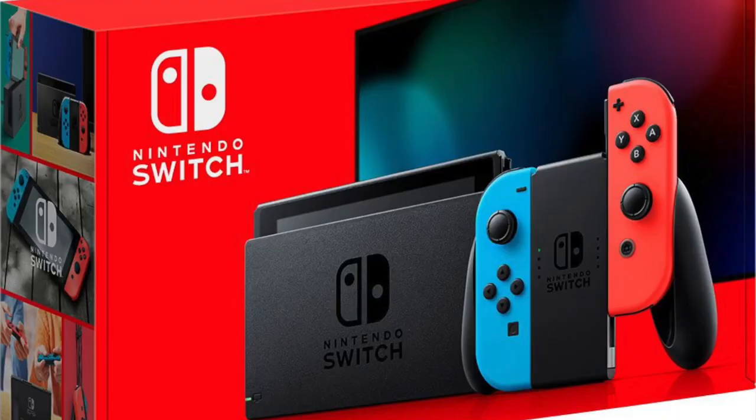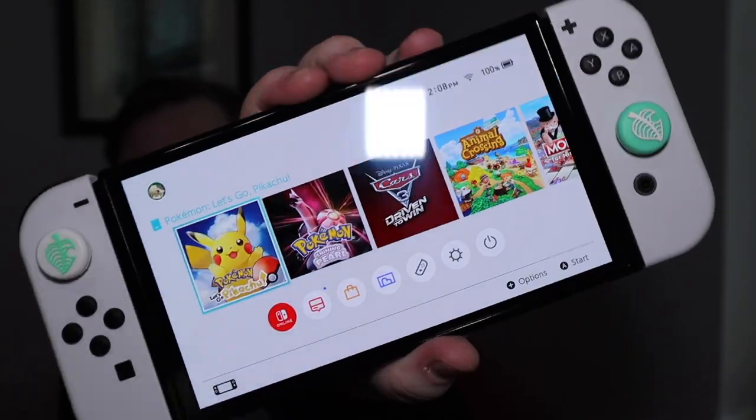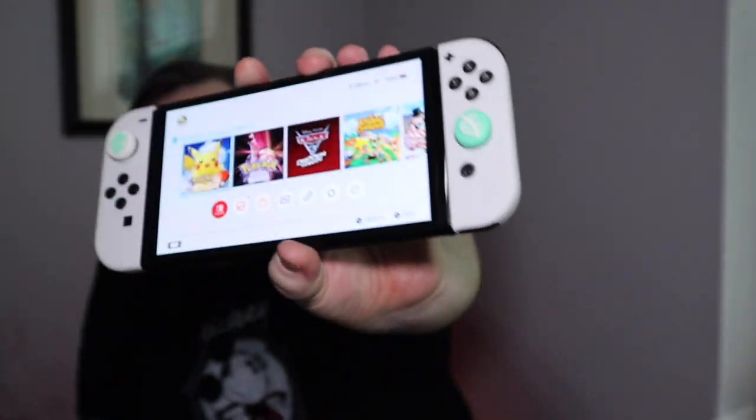I upgraded my Switch from the regular Nintendo Switch version 2 to the new OLED version. Let's use the Apple cloth on the screen. Oh my gosh. Clean that baby up. Beautiful. So I also got some new games. I've been playing Pokemon Let's Go Pikachu, Pokemon Shining Pearl. I've also been playing Pokemon Snap. I've been playing Monopoly. Look at that. The OLED is so beautiful.